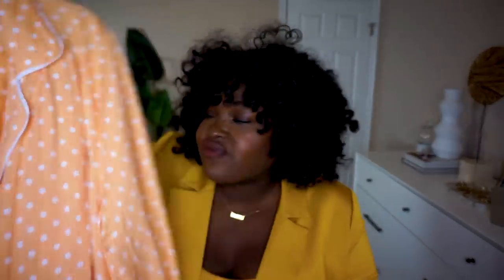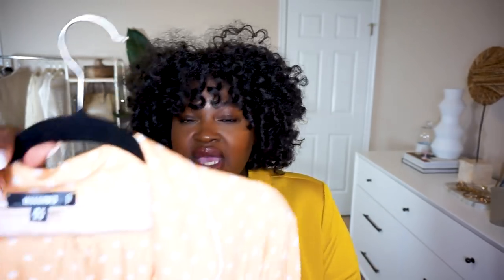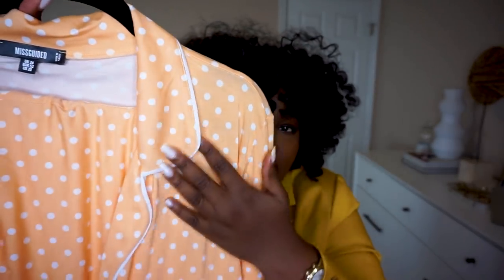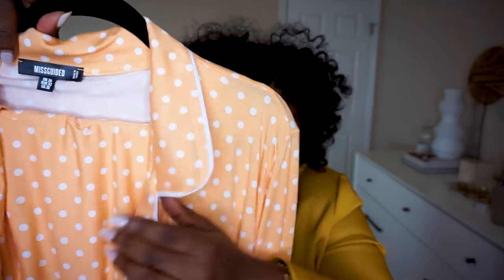The other one I have is satin, but all of the ones I picked up this time were sort of a jersey fabric, which works better because it's a lot more comfortable. It has a lot more give. And the color of this papaya really just stood out to me. I love the polka dots. I love that it has this white trim. Again, just really affordable and for such great quality.